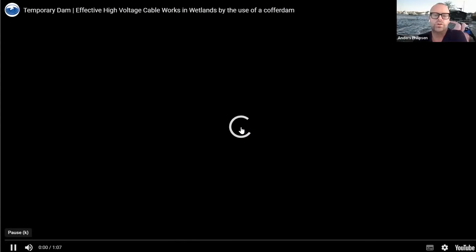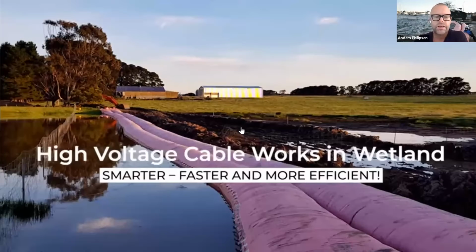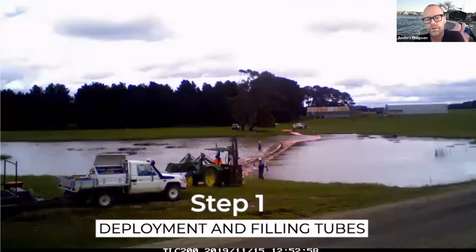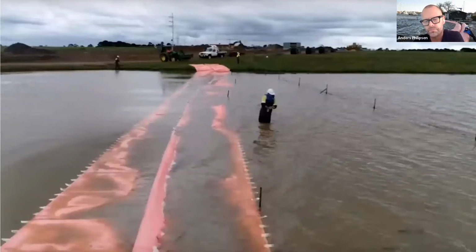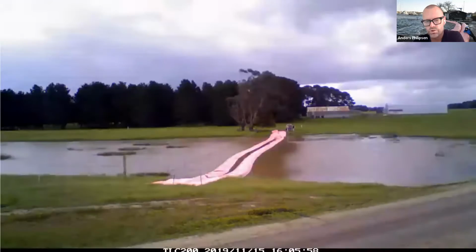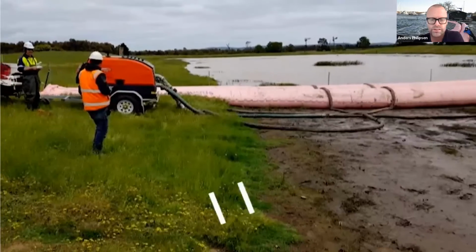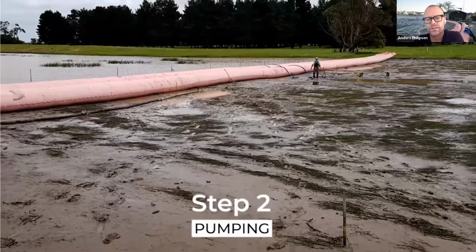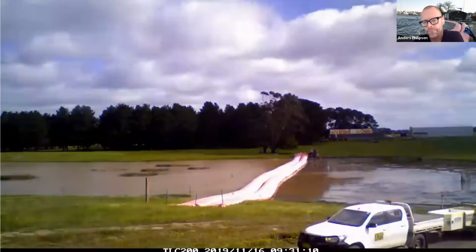Talking about construction, different deployment methods. This is a project from Australia. We are deploying the barrier in water, filling it with water. So basically, it takes like 5 minutes to put the tube over. It takes a few hours to fill it with these small pumps, and then you are emptying the area.